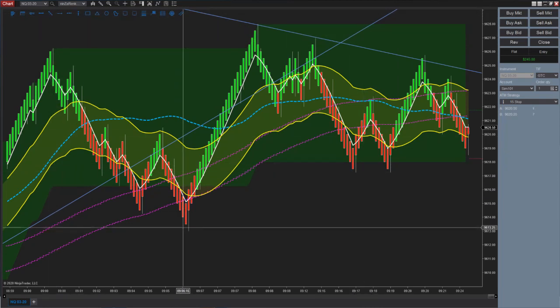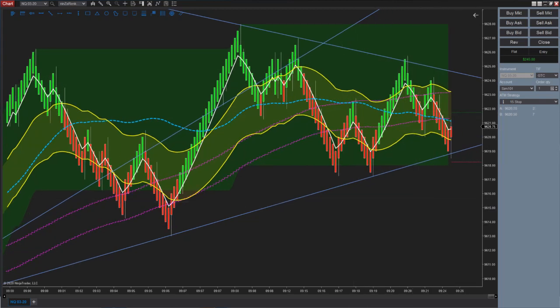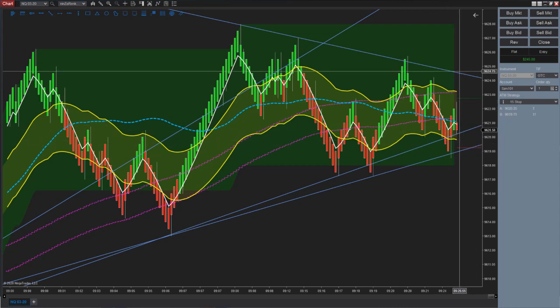We can go and snap this line, see a little bit better what's going on, and you can see it being squeezed again. Let's take a look with this one, with this first one, right there. There's a support, there's resistance.